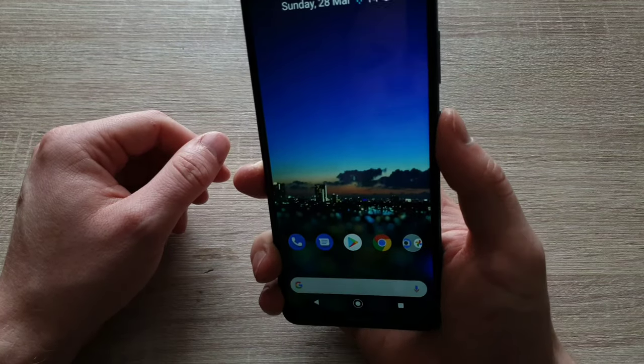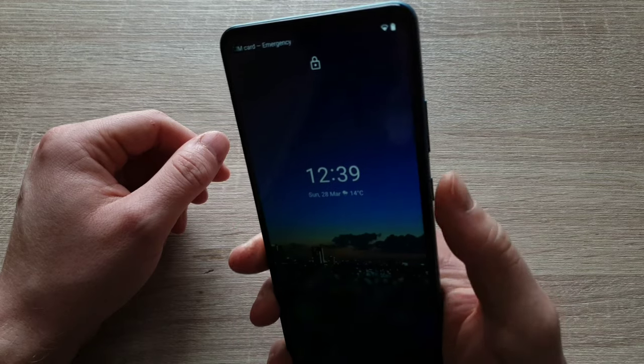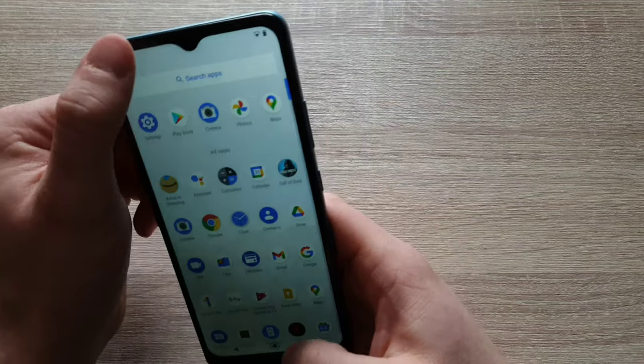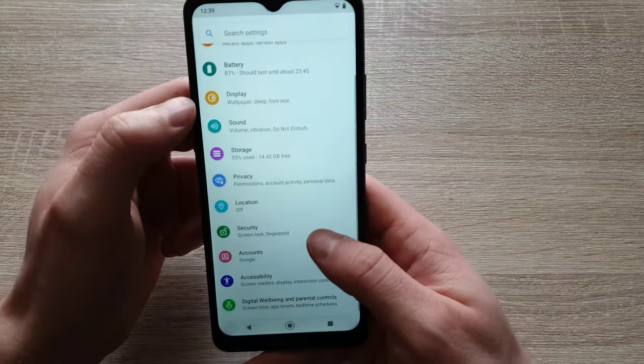So as you can see, touch, two and a half seconds, touch, yeah. Oh my, three seconds, wow, yeah, it isn't the fastest. Hopefully it's going to be fixed with a software update.